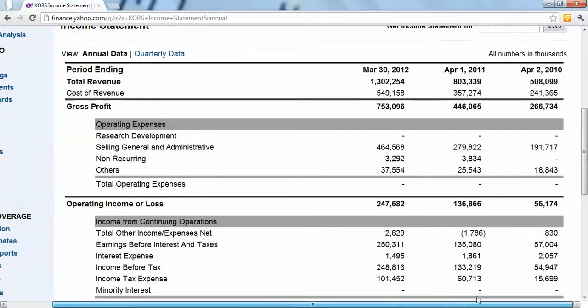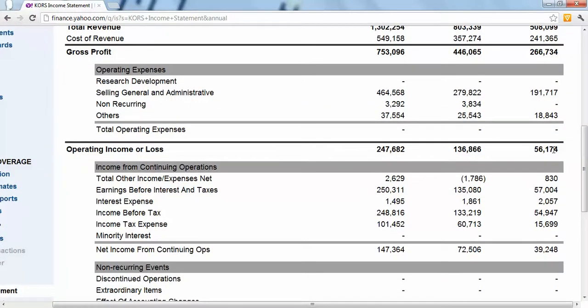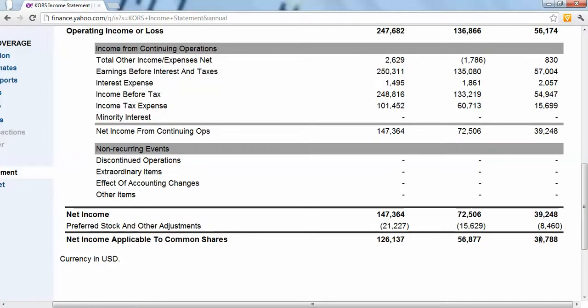Just comparing from 2010 to 2012, you had 508 million as the annual revenue in 2010, and you're looking at 1.3 billion as the revenue in 2012, year ending March 30th. Looking at profit, operating income went from 56 million to 247 million. Net income went from 30 million to 56 million in 2011 and 126 million in 2012. That is great growth. The stock is just doing great.